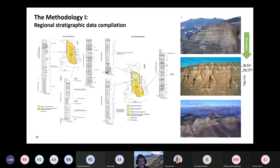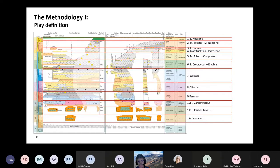Due to the lack of exploration wells in Northeast Greenland, the framework for interpreting the offshore data mainly comes from detailed knowledge of the onshore sedimentary succession, here with examples of outcrops from the Permian, the Jurassic, showing the correlations to the analogs in Norway, and the Cretaceous. Based on the extensive data compilation, 12 plays from the Devonian to the Neogene have been recognized in East and North Greenland, and of these, the Devonian to Paleocene plays have been assessed.